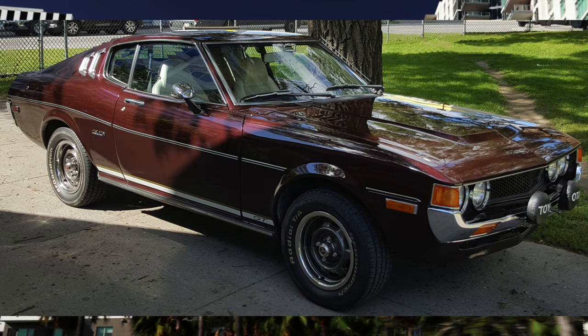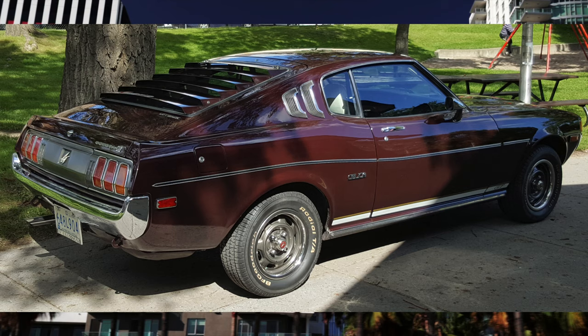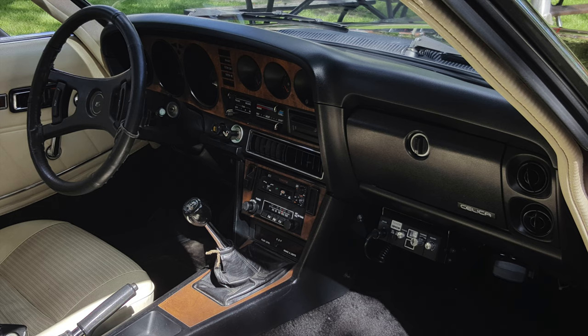Gilles Girouard of Montreal, Quebec brings this 1977 Toyota Celica. Gilles is the original owner of this RA29 Celica, which he is showing at JCCS for the first time this year. Merci, Gilles!